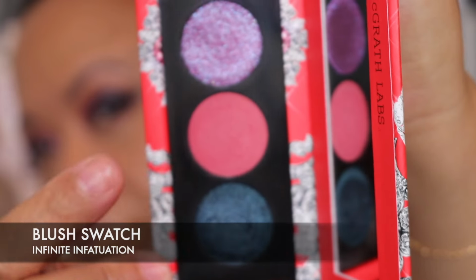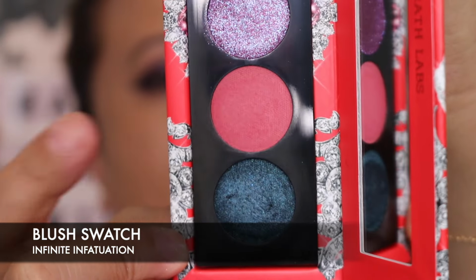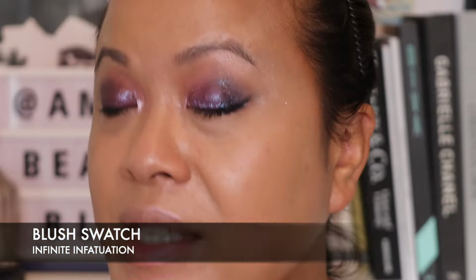Okay, so I've just gone away and I've added some mascara, some liner and some brow. This matte shade here, I'm going to use as a blush. This collection doesn't have any blushes at all, and I thought this is so pigmented I could use it as a blush. So here we go. I'm just taking the colour and blending it out. And you know, it does work, because it's very pigmented. It can work as a blush.